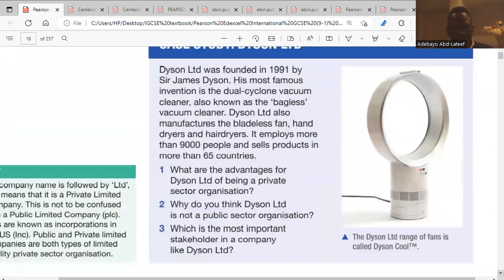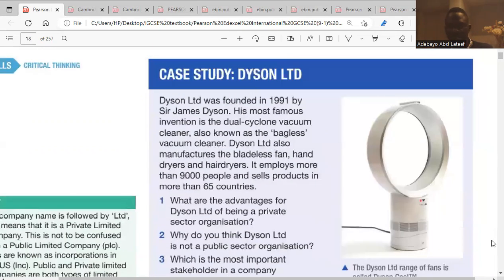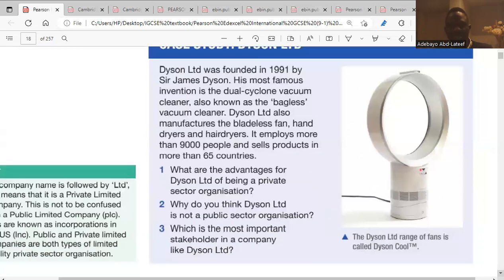There's a case study here. Let's just go to the example. Okay, it said, this limited was founded in 19. Please read it for me. The case study. Dyson Limited was founded in 1991 by Sir James Dyson. So that means Dyson Limited, not Dyson anymore. We call it Dyson because it said Sir James Dyson. So let's say it's Dyson. Okay.